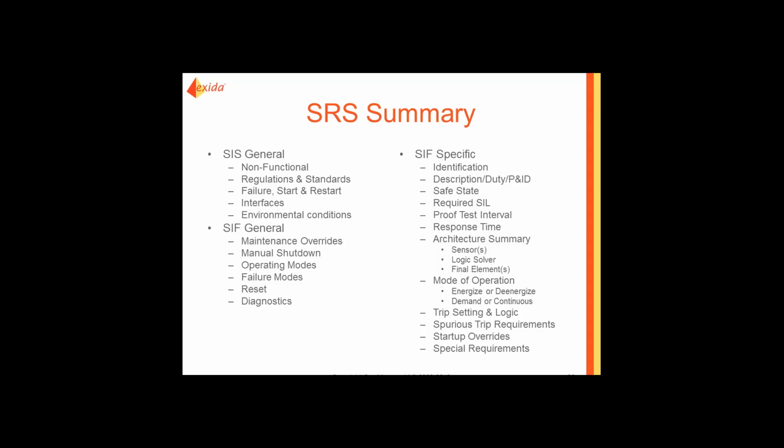What's the trip setting and logic? What are our spurious trip requirements? Startup overrides and any other special requirements that need to be considered.